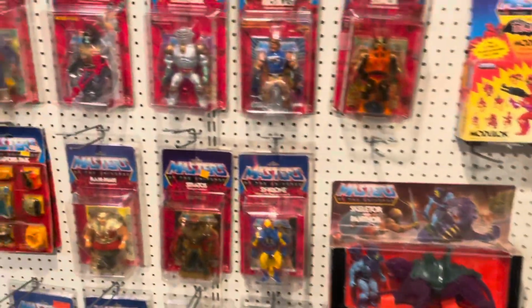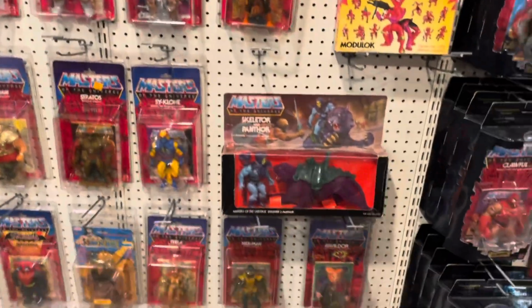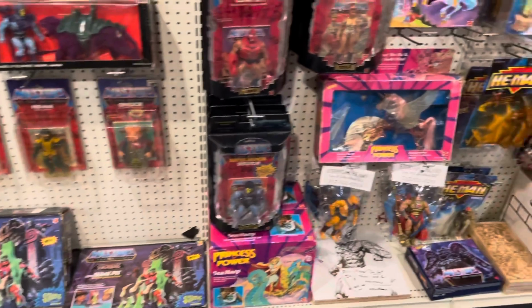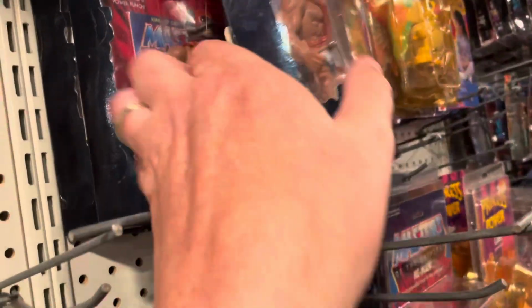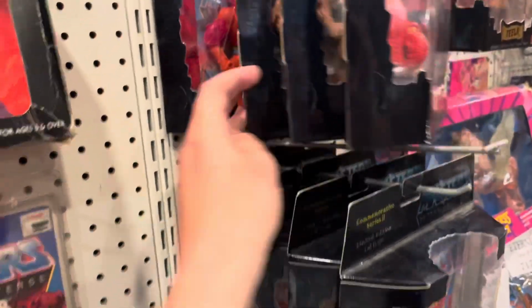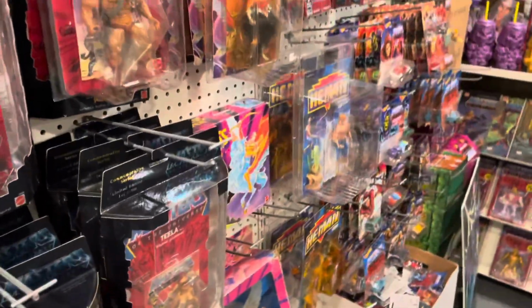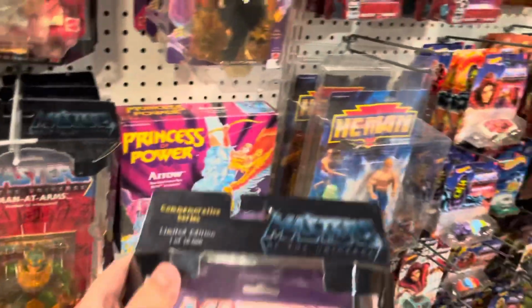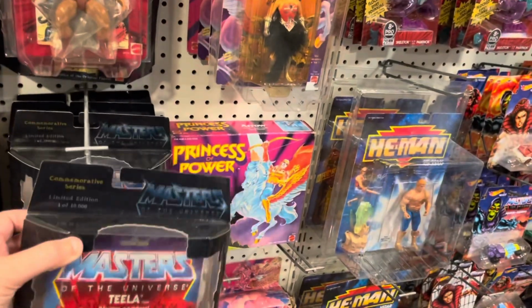And we're going to start coming across the He-Man Masters of the Universe section. These are all vintage originals right here. Amazing to look at, but holy cow, the prices. Which I guess, you know, it is what it is. I mean, those are the vintage originals, but still. Here's the commemorative series that came out in like 2000, I believe, 2001, something around there. I own a bunch of these, but even these were kind of pricey. I was contemplating Teela until I saw her price, unfortunately.